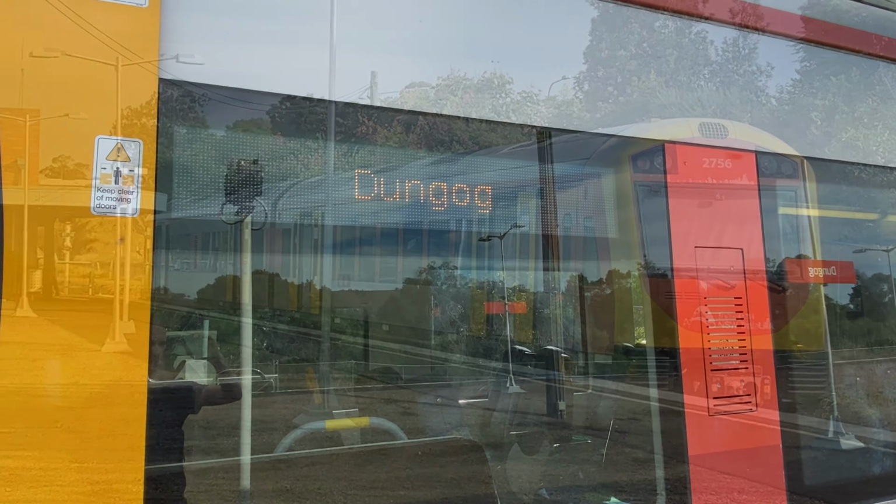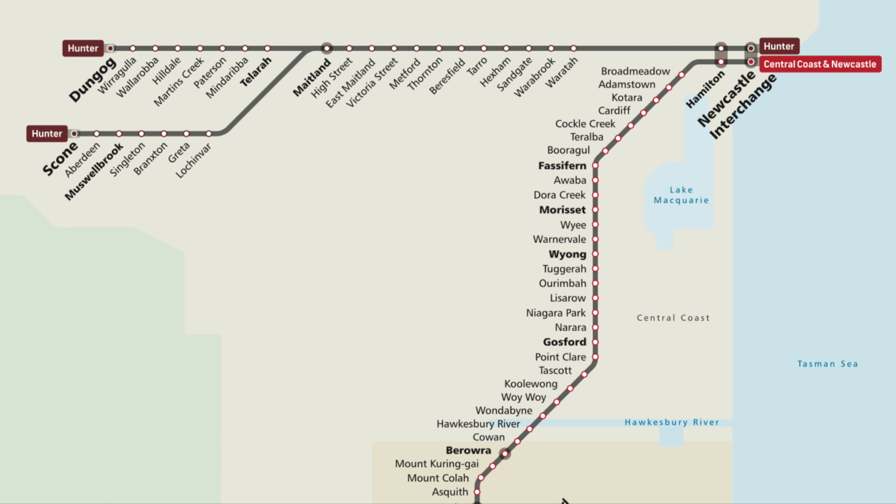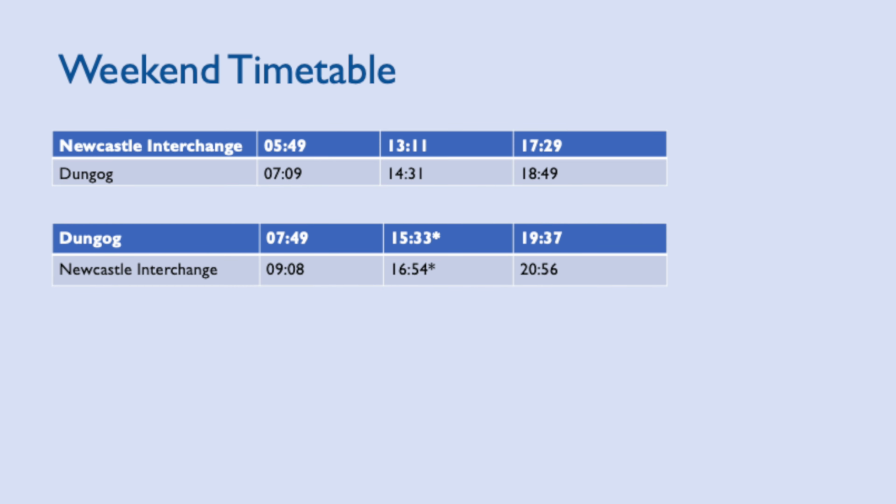So let's talk a little bit more about the Newcastle to Dungog service. Dungog is the terminus of the northern branch of the Hunter line. The vast majority of the trains from Newcastle terminate at Telarah, but on weekdays 5 trains continue on to Dungog. 2 trains run in the morning, 2 in the afternoon and 1 in the evening. On weekends the Dungog service consists of 3 trains.